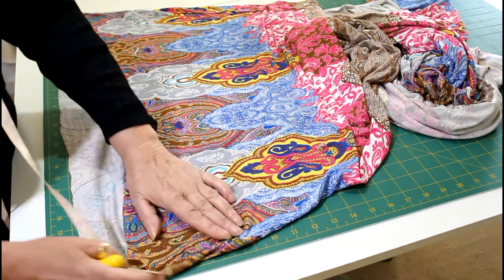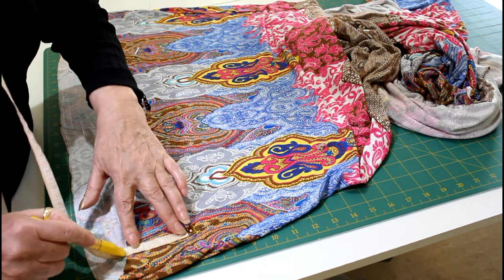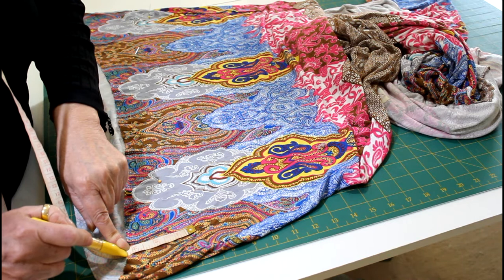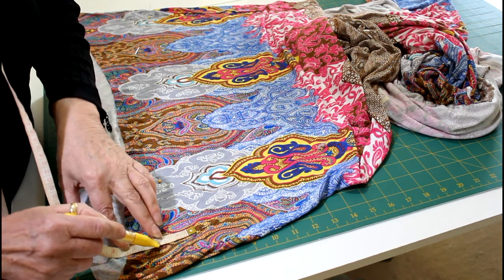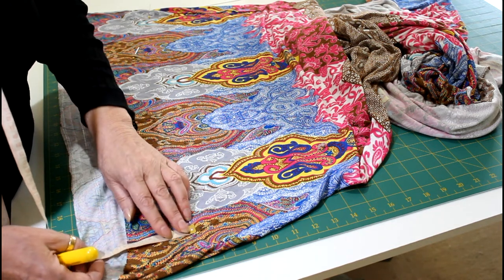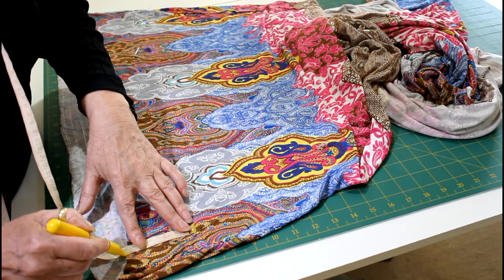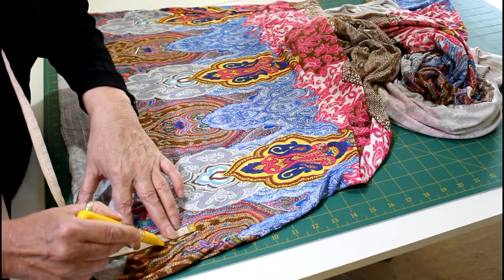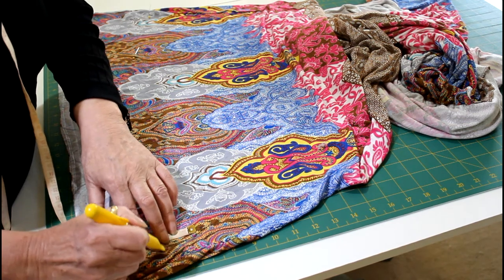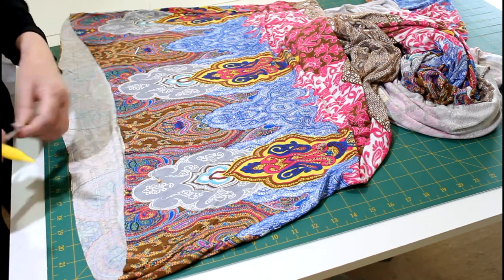So what I want to do is divide all the areas by half. So that's 3 1/4, which is 1 5/8. So I'll put a line there, or 8 1/2, which is 4.25. So I'm just going to run a line there like that. Okay, remember I've dropped the hem.